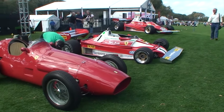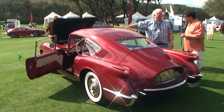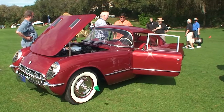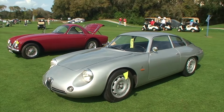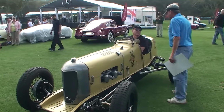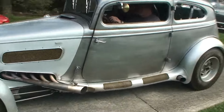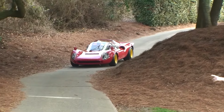Three Ferrari Formula One cars, Grand Prix cars, because the car in the foreground, that was what it was called. Back to the Corvette just for a moment to capture its rear styling. Very interesting. Quite unusual to see this car. A Morgan and a Zagato Alfa Romeo. Car's getting pulled, but boy, is it a gorgeous Auburn. Miller. Miller, another one of those roadsters. Here's a Ferrari Dino.